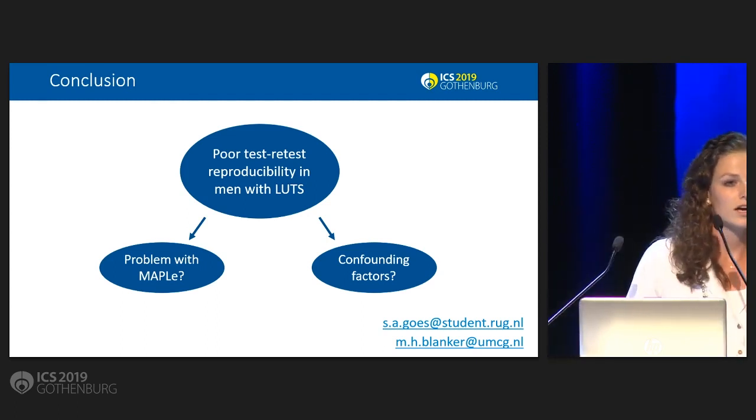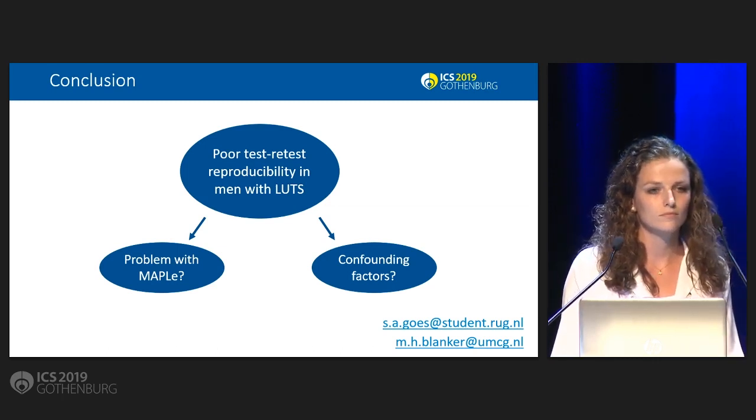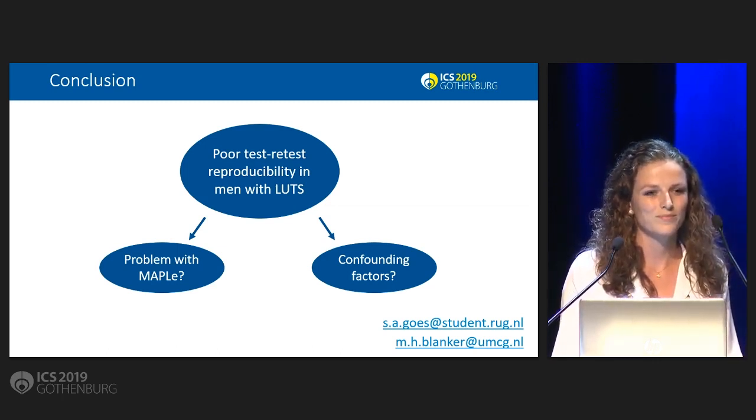Hi, Selma. Hi, my name is Jeroen Vorm from the Netherlands, Leiden University. A small conflict of interest: I'm also involved in this product as a developer. So, thank you for this interesting independent research on MAPLe.